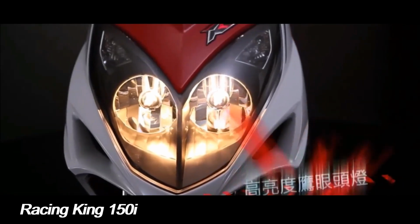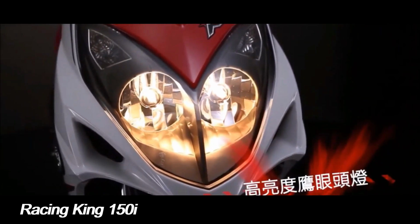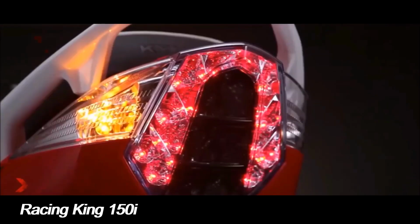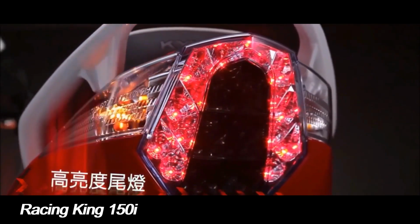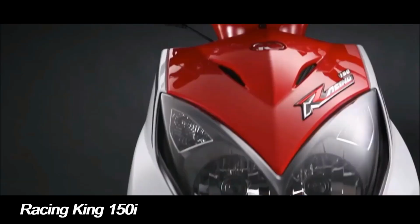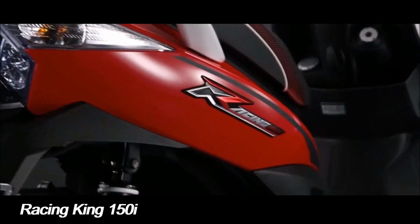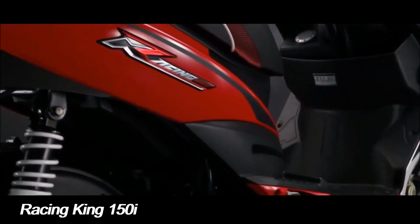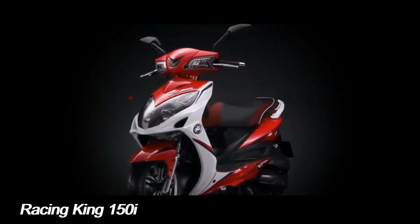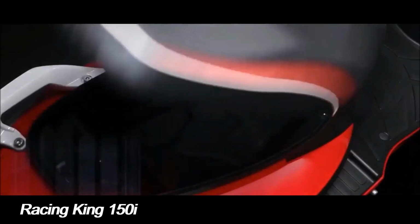At the heart of the KYMCO Racing King 150i is a 150 cubic centimeter single-cylinder, four-stroke engine. It's fuel-injected and liquid-cooled, which ensures smooth power delivery and efficient fuel consumption. The engine produces 14.8 horsepower at 8,500 RPM, making it one of the more powerful scooters in its class, with a focus on responsive acceleration and top-end power.